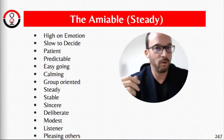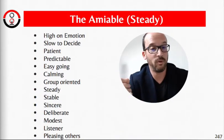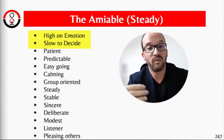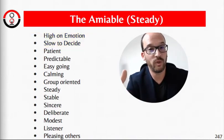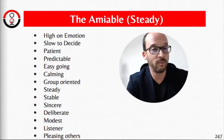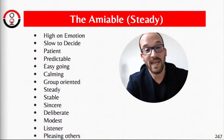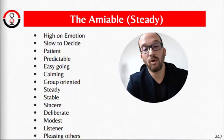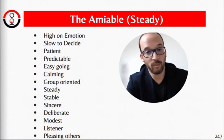Okay, next, the amiable. The amiables are very steady people. They're high on emotions, so they're very sensitive, but they're very slow to decide. So the difference between an amiable and an expressive: both of them are high on emotion. Expressives make decisions very quickly. Amiables need a lot of time to make a decision. Okay, they're super patient, very predictable, easygoing, calming, group-oriented. They like to be around other people.